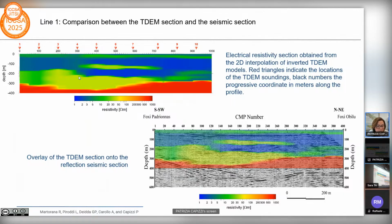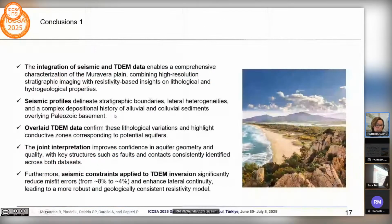The TDM soundings clearly show the connection between the channels and distinguish different aquifers in the Paleozoic deposit. Here an overlapping of the TDM section onto the reflection seismic section shows a very good correlation of the reflector with the electrostratigraphic layers. In conclusion, the integration of seismic and TDM data provides a comprehensive subsurface characterization of the Primavera Plain.